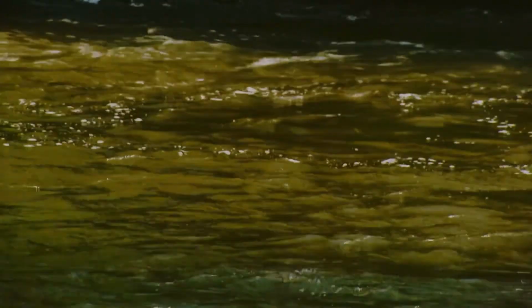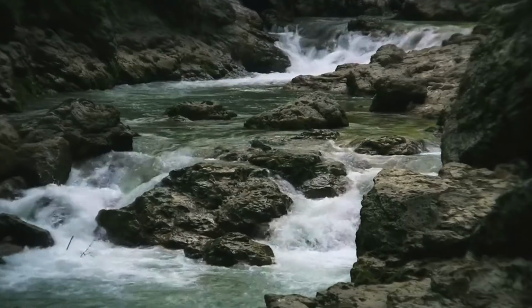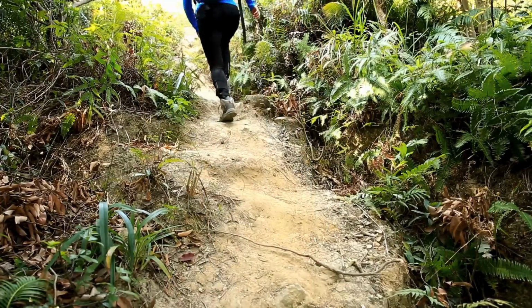In the first minute of walking, we are already gonna be arriving at our first river crossing. So this river flows off the Mountain Pine Ridge, which is a very important ecosystem that we have in Western Belize. As we walk, it's gonna be another half an hour.